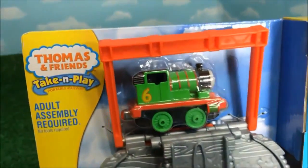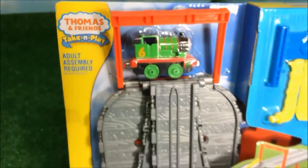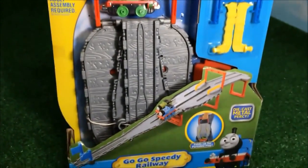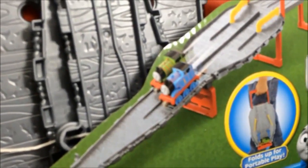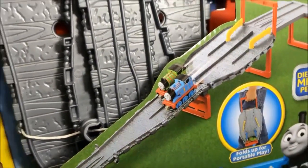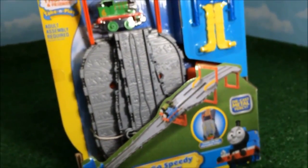Today I have the Thomas and Friends Take and Play Go Go Speedy Railway playset. Here you can see how it looks. And look who is racing down the track. Here you can see Thomas and Percy. It's going to be really interesting to see how they race and who stands first.